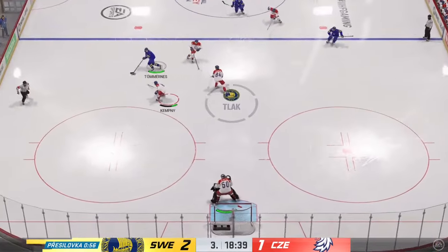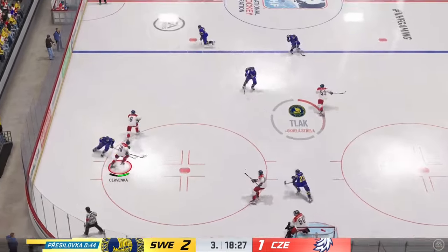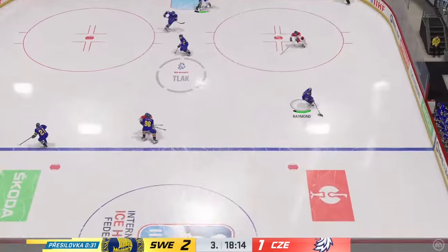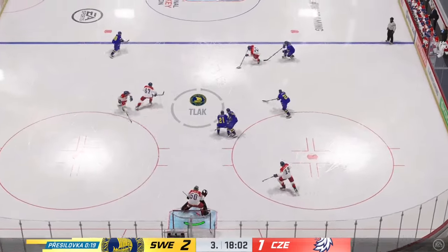Into the offensive end, right up the middle. Quick pass to Sandin. Oh, he just gets a piece of it to keep it out. Well, he makes an incredible save on a point blank shot here, James. I love the way he's aggressive, he's competitive, and he wins the battle. Skates across the blue line. Broken up by Sabor.